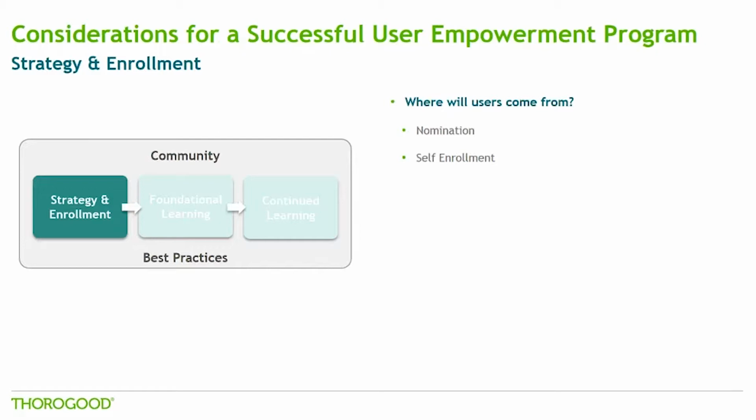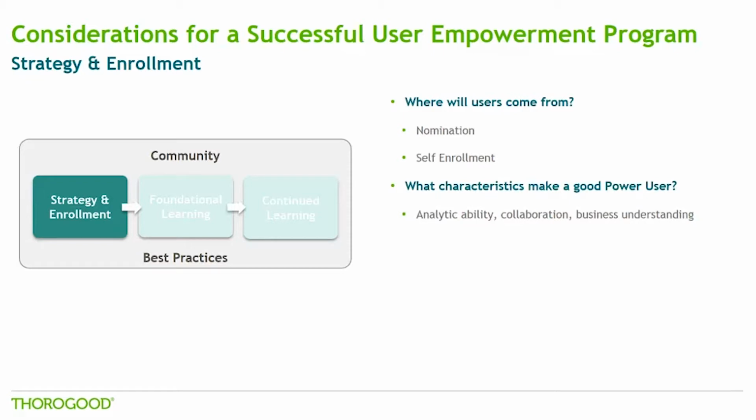There's sort of an obvious psychology, I think, in ensuring that the users feel proud to be chosen or accepted into the program because you will get a greater commitment from them. And in many ways, the investment that you make in them will outlive the life of the program. So for every year they're committed to being a power user within your organization, the greater value that you achieve from that individual user. You may also want to consider, obviously, what sorts of characteristics make a good power user.